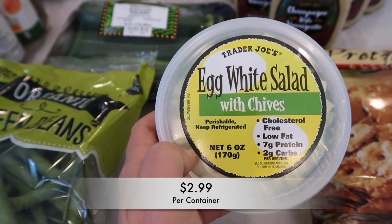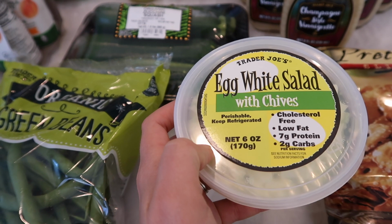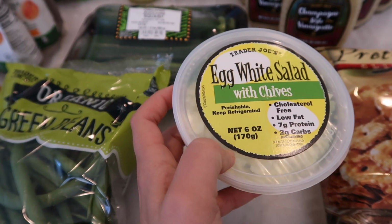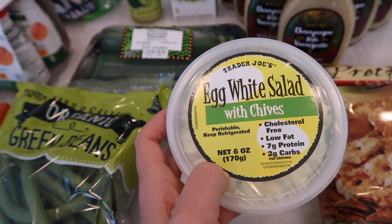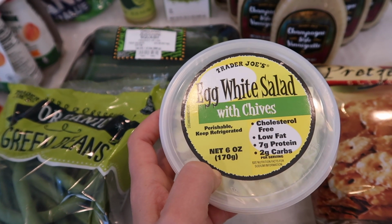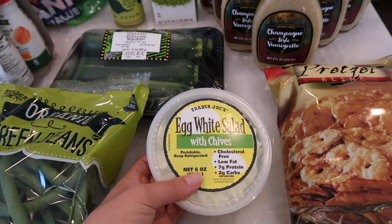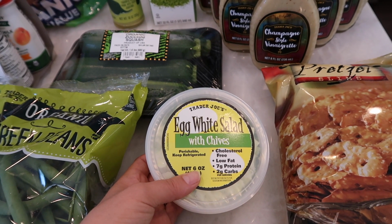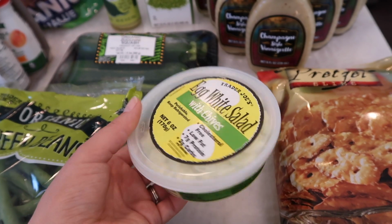I grabbed an egg white salad with chives. I love this, especially when I'm trying to just stick to being a little bit healthier. And I am doing that because we are going to Disney World and going on a Disney cruise right after that. So the reason I love this is because it is pretty healthy. It's low in fat, 7 grams of protein and 2 grams of carbs, and there are 2 servings in here.